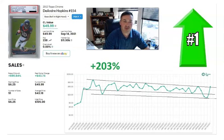Number 1 riser for the week, DeAndre Hopkins, 2013 Topps Chrome. Ball in the right hand. So there's a joke in there somewhere.